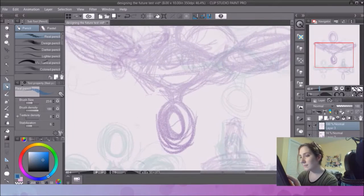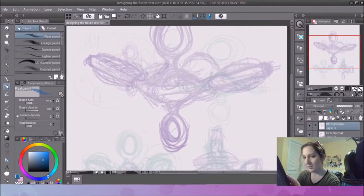So let's get to cleaning this up, and let's see if we can actually make something decent out of this. So let's initiate the time lapse.